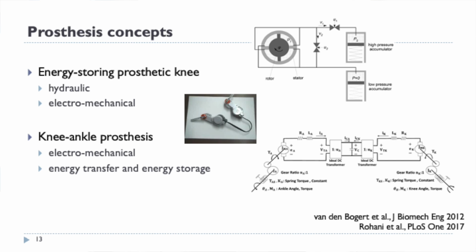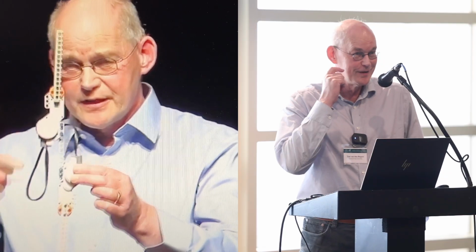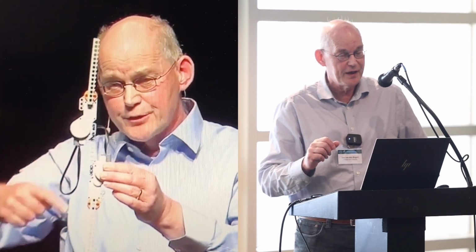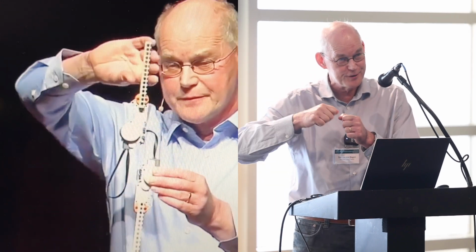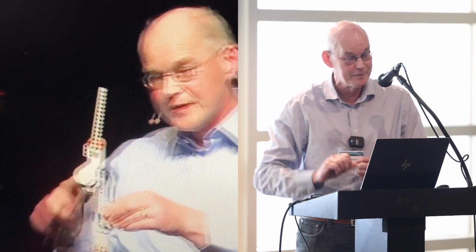And from Hans Richter, I learned how to do modeling of electromechanical systems. And we did some theoretical work on a knee ankle prosthesis. So electromechanical, and you have two joints involved, so two motors, and you can transfer energy from one motor to another. These are two geared motors that you can get with Lego toys, and you connect one to the other, and then if you grab one motor and you turn the shaft, the other shaft will also turn. So you're transferring energy from one shaft to another, not with cables, but with electricity.